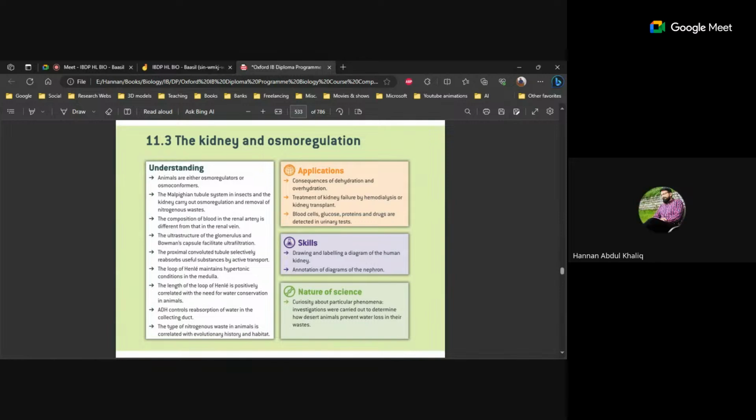Hemoglobin is found in the mammals. In the Malpighian tubes, the nitrogenous waste and water from the hemolymph pass through these Malpighian tubes, and go through the gut of the insect with the digested food. So the digested food as well as the waste goes through this tubule. In the case of insects, they only have one tube that carries out the removal of the waste.